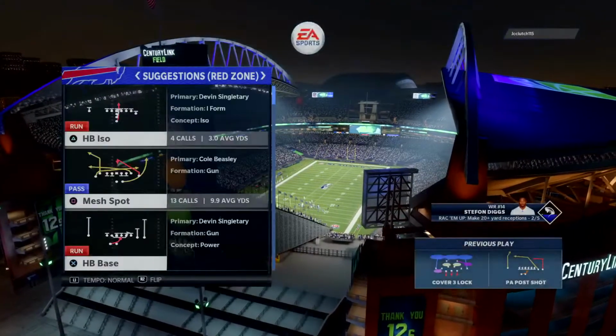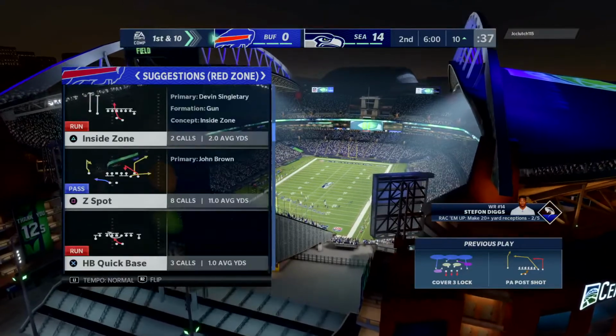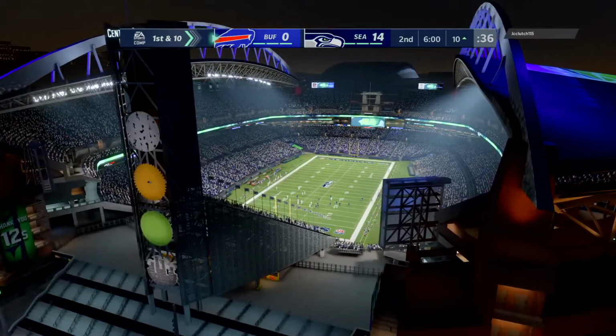14-0 the score. This is the NFL on EA Sports. 14, Bills, nothing.